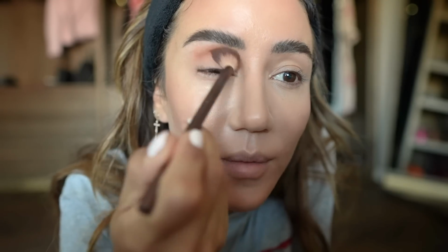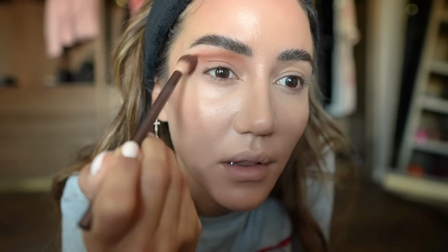I'm gonna stay away from the shiny ones. It's like 9 a.m., you know what I mean? We don't need to go that extra. Ready? So I just do this basically. I go high up in the crease. Okay, high up in the crease.